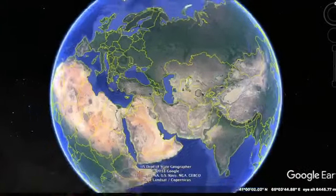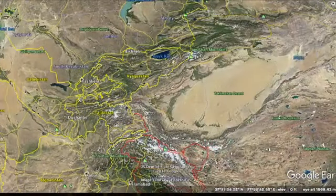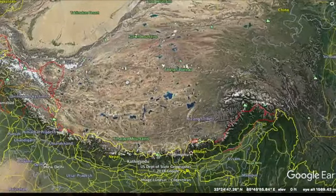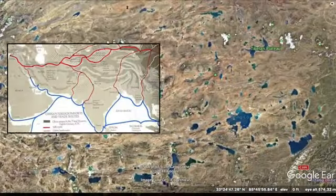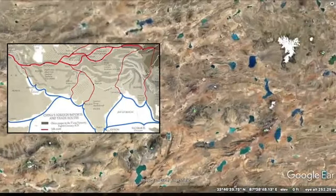And yet, when we look on Google Earth, it's not the kind of place you'd want to hang out. In fact, this was historically called the Silk Road, running right through that desert. This here that I'm showing is the Tibetan Plateau.